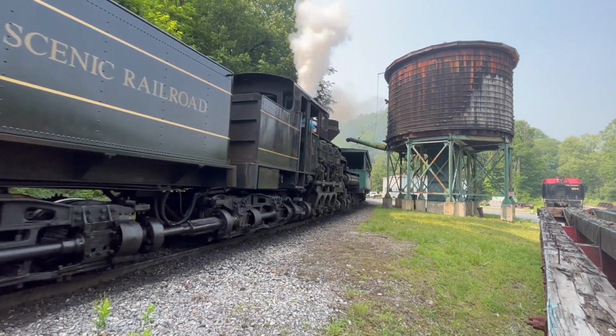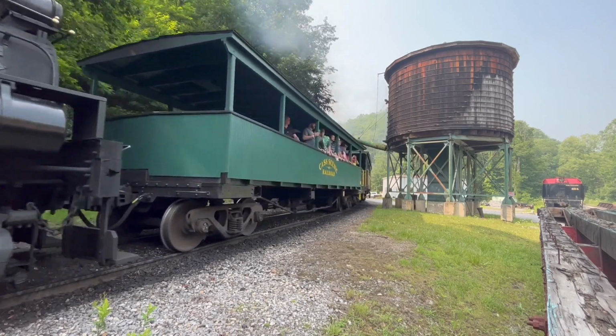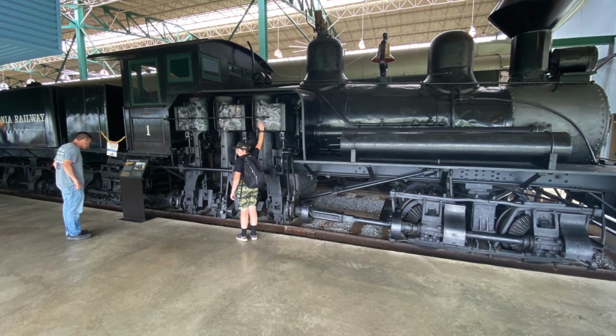There are three main types of geared locomotives developed. Shay locomotives were built by the Lima Locomotive Works. Over 2,500 were built, and they were the most popular of the designs.